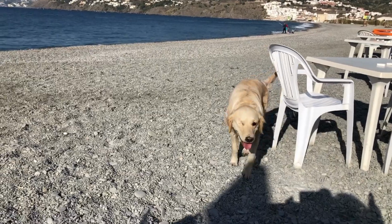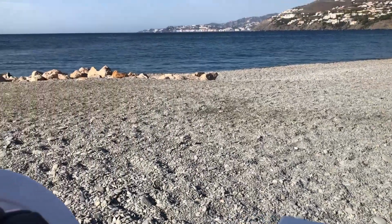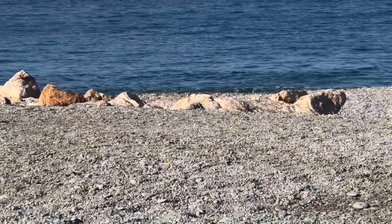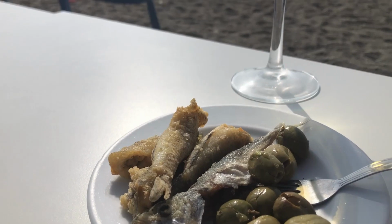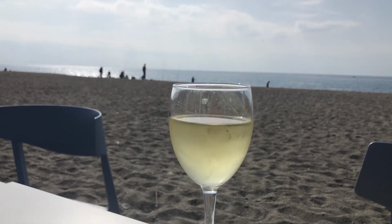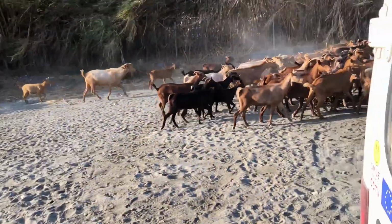Really nice restaurants. The dogs can run on the beach and you get your lunch. There's Lola having a run on the beach. There's Mia. Oh man. Just had a swim. Sardines, olives, white wine on the beach. So you're just sitting on the beach and a bleeding herd of goats goes past.